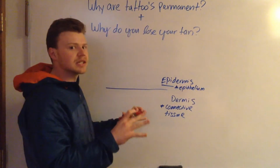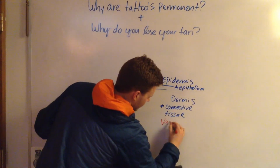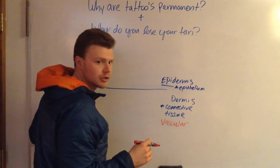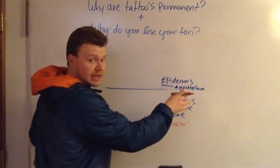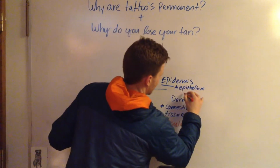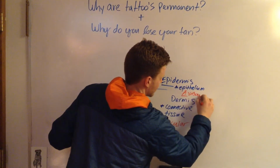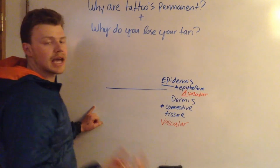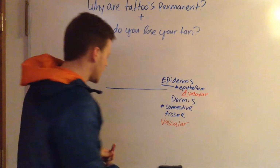The biggest thing to take away from this is that your dermis is vascular. Okay, you have really good blood supply to your dermis. However, and what's so weird, your epithelium is avascular. A means without blood supply. It does get some perfusion, but it doesn't have its own direct blood supply.